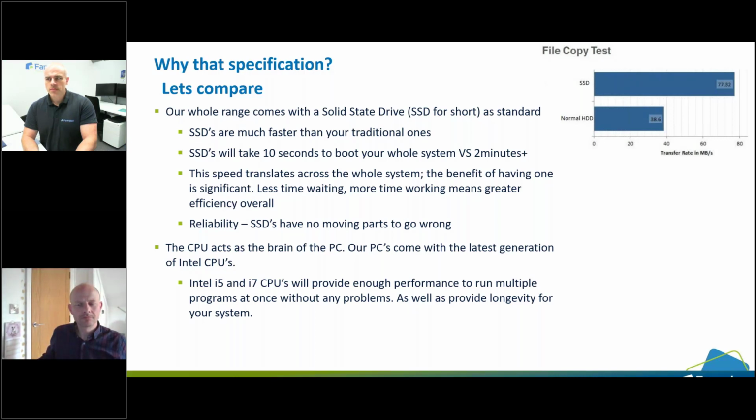Normally a normal hard drive from probably 5 years ago is mechanical. So what that means is it has disks inside, has moving parts. And obviously with moving parts they can go wrong, and they're slower. A lot slower to access the data. Solid state drives, SSD for short, they're way faster than normal hard drives. They've no moving parts. The best way to explain it is, they're big USB sticks.